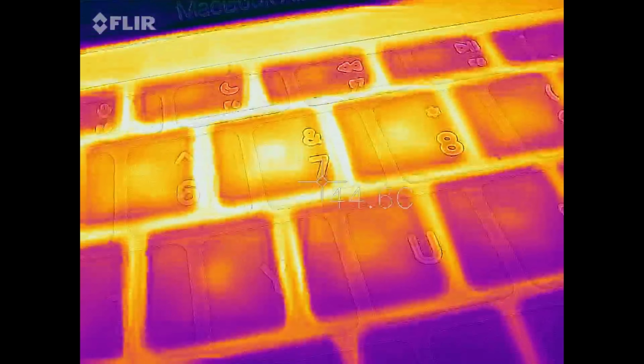So now we'll render out an animation on both of these machines, and we'll bring up the temperatures first of all, so you can see how quickly it heats up. Straight away, the Pro is up to about 40 or 50 degrees Celsius, and the MacBook Air is up to about 65. Again, the MacBook Air just shoots up to its max temp very, very quickly, whereas the Pro takes a little bit longer to heat up.